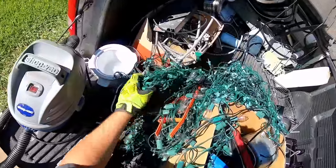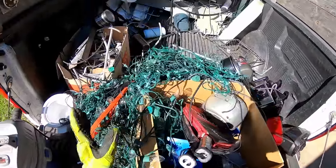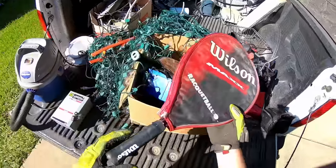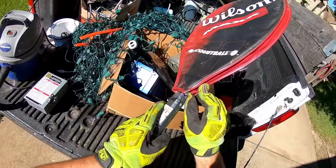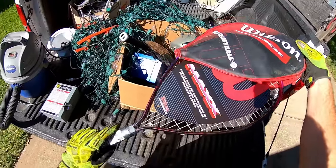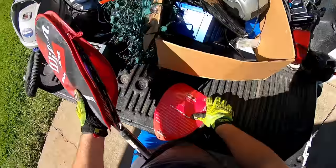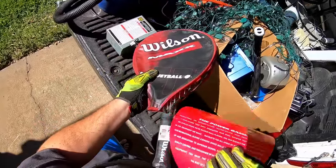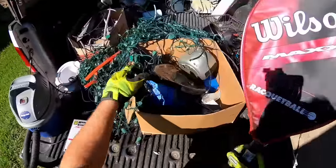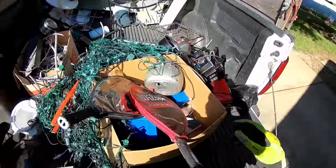Hopefully some of these Christmas lights work. I already have some Christmas lights, but I mean more Christmas lights. We'll do a Griswold family Christmas if we have to. God, that thing looks new, huh? Yeah, it is. Look, that's brand new, man. Wilson Max. The same Wilson from Castaway, man. Except it's not a volleyball. It's a racket.